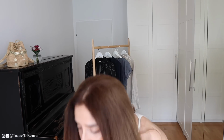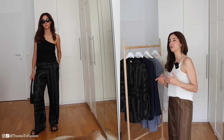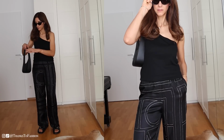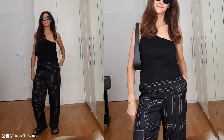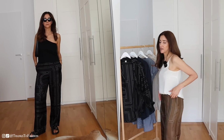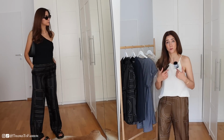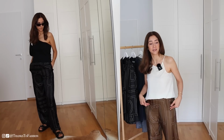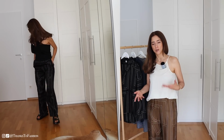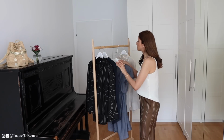So, because some people ask me, they are not sure about wearing pajamas outside. I mean, you don't have to get the set, of course, and you don't have to wear the set together. You can wear them separately. For example, this one, as I mentioned before, comes with a matching top, and I wear this one outside, and I feel not sloppy or frumpy at all. But let us move on to the next piece.